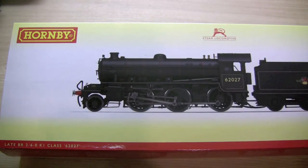In this video, we're going to take a quick look at the new Hornby Class K1. It's 62027, and this is in late BR livery. This particular locomotive was built on August 31st, 1949, in Glasgow. And the last shed it was based out of was 52F, which I think might be up and around Scotland. And it was withdrawn on March 31st, 1967.